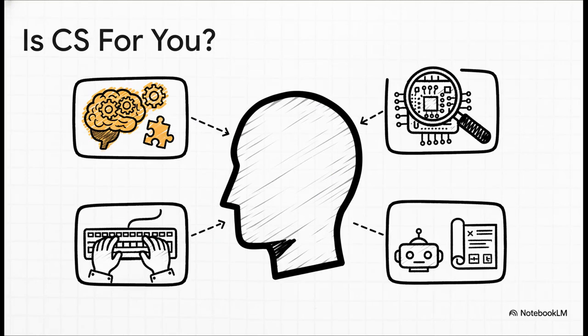So computer science is for the curious ones, the logical thinkers, the puzzle solvers. If you enjoy math and you're always wondering how things work behind the scenes, and you get excited by the idea of actually building new software or systems in fields like AI or engineering, then this is your subject.